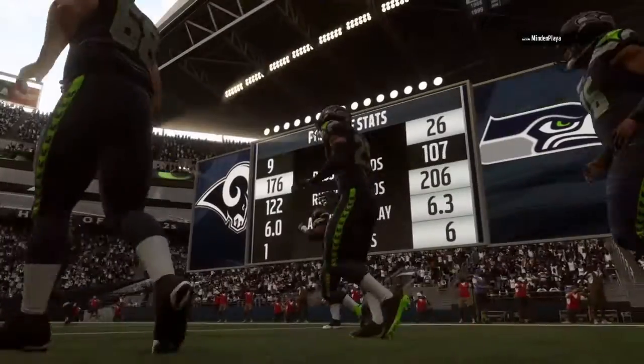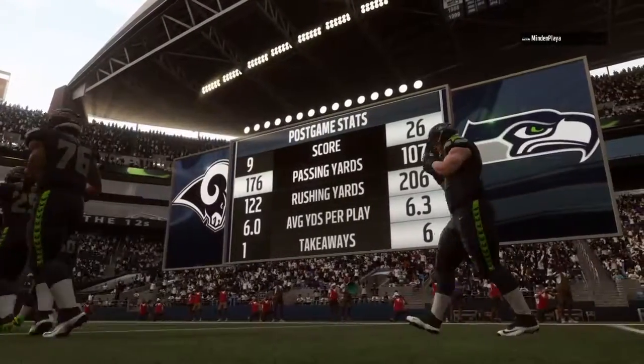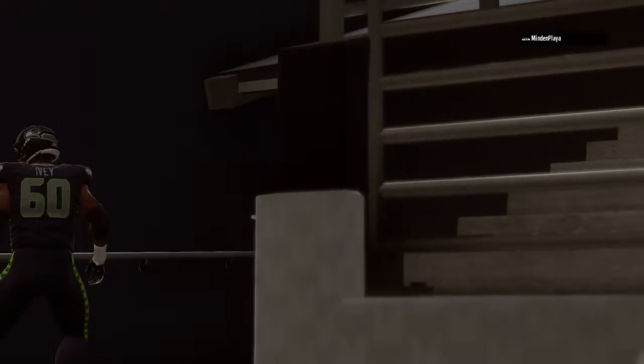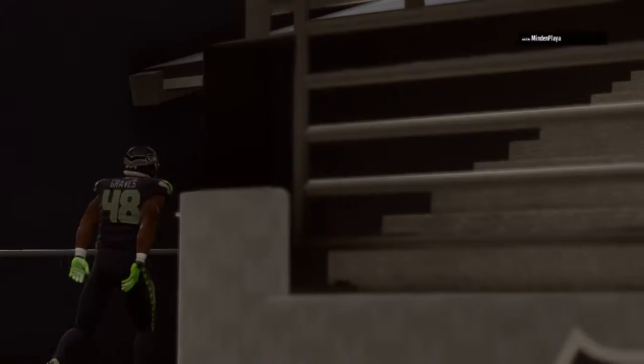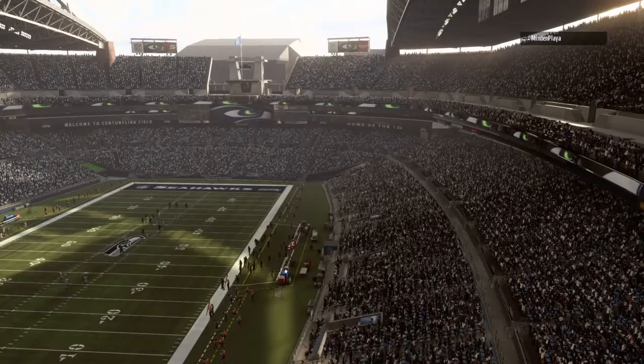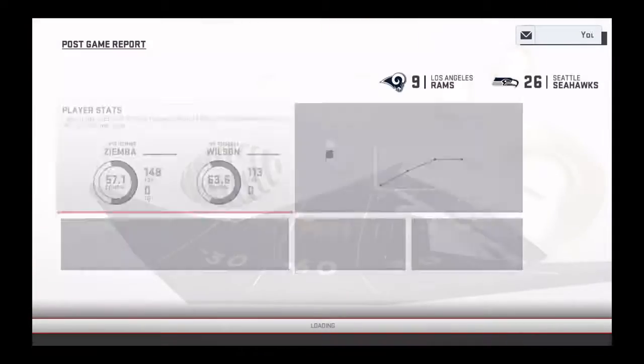So for the Seahawks, they're on a nice early roll as they move to 3-1 with a win here. And they will hit the road next week for a date with the San Francisco 49ers. Meanwhile, for L.A., they'll fall back to 500 at 2-2. And they will be at home next week to take on the New York Giants.